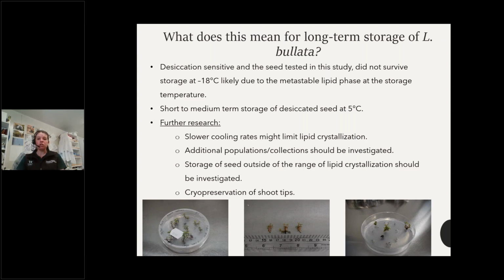Short to medium storage was definitely possible at 5 degrees Celsius. I have to point out that the seeds have to be desiccated, they have to be dried. I did the same experiment without drying the seeds, so just collect them and clean them and put them in the fridge. They didn't even last 6 months, then they all died. So it is important to remove some of the moisture. Now, this is showing us there are problems for ramarama. It doesn't mean it's the end of the world, it's all doom and gloom. There's a lot more that we can investigate a little bit further.